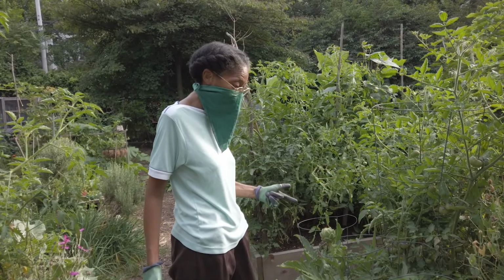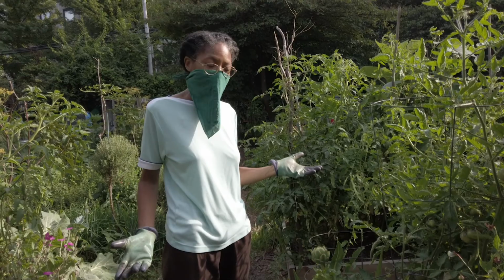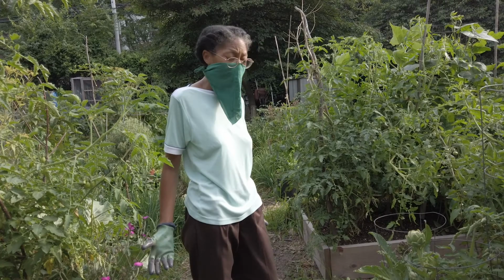It's ready. I had no idea that they would grow this fast. It's small, but it's about to open out, and you don't want to eat open flowers. You want to eat immature artichoke flowers. So this one's ready, and that one might be, but I don't know. And this one looks ready too, because it looks like it's trying to stretch out. That's pretty cool. We'll have our first artichoke to share in the Victory Garden sharing.